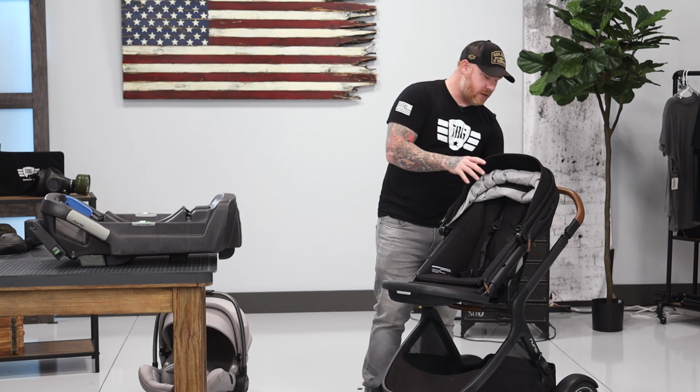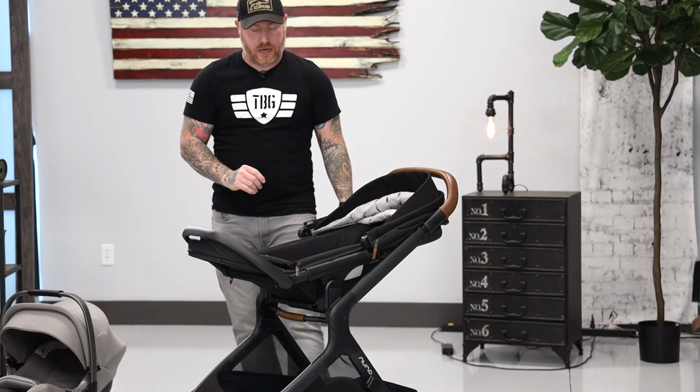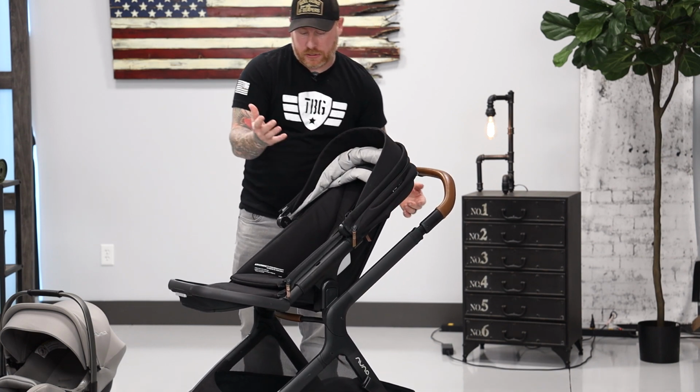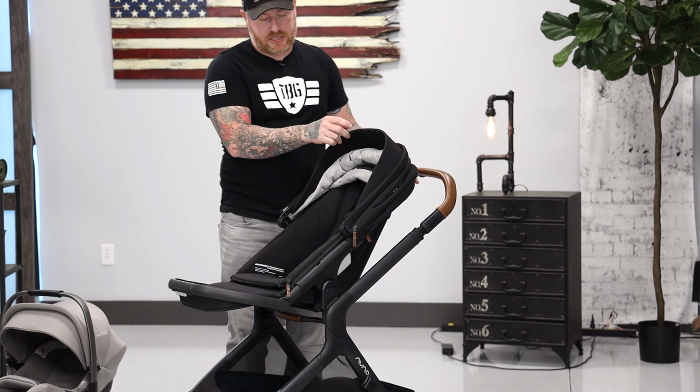Another nice feature is that it does rock back. There's a tab on the back of the toddler seat here where you can adjust the reclining position of it. So if the baby was napping, you could lay the baby back and keep it asleep.